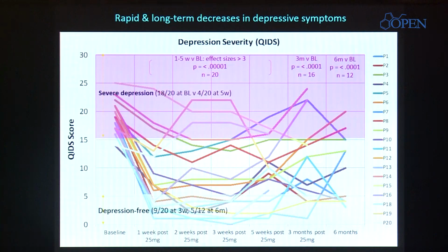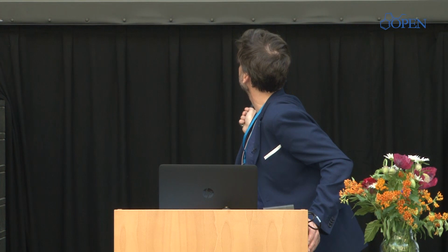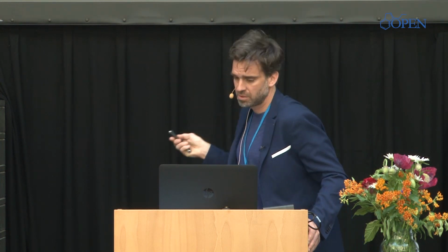This is actually the outcome, the results on the depression. We are using a couple of different rating scales of depression. This is one of them where you can see most of them actually fulfill criteria for severe depression when they enter the study up in this area, and they drop significantly at the 1 week, the main outcome of the depressive symptoms, and a lot of them are staying down for quite a while, and only a few of them are after 6 months up in the severe area again.